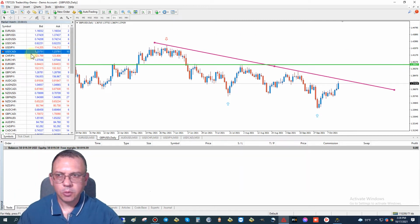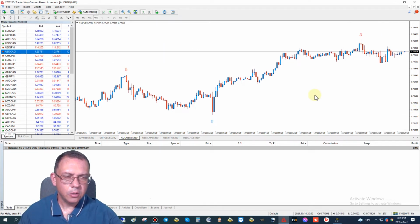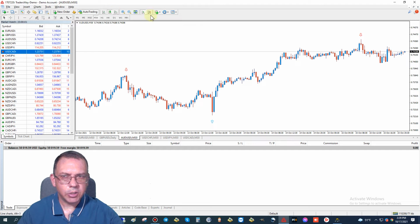So moving on to Australian dollar versus US dollar. Here with the Australian dollar versus US dollar, we see that the price went up almost the same like the Great British Pound went up, but this one's a little bit different because the price shot down here and then went back up again. So it's kind of a fake out, if you will. But we definitely see the Australian dollar going up. I think it's probably going to go up even more.